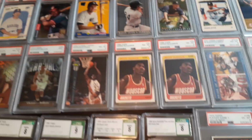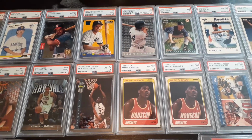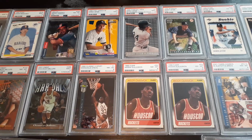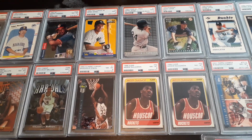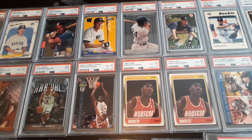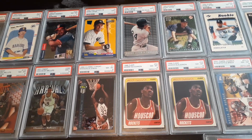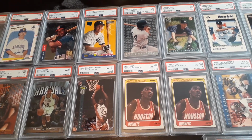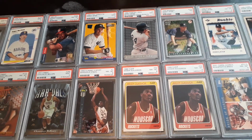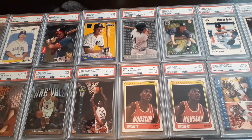But that's kind of what I've been buying, you know, nothing big. I don't know if the time is right to go out and buy a 1986 Michael Jordan PSA 10 for $250,000. Who knows? It seems like the high-end cards may still be doing quite well. All my vintage cards, man, they're a lot more than I paid for them still. So we'll see what the market does.